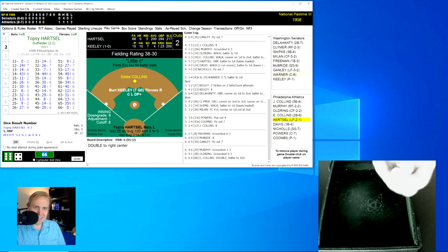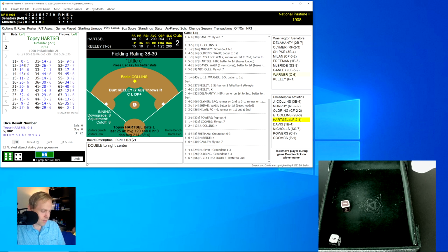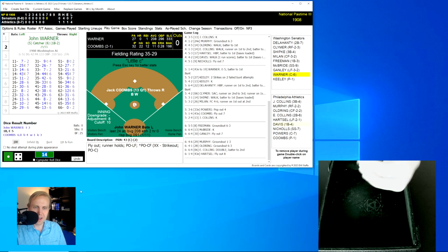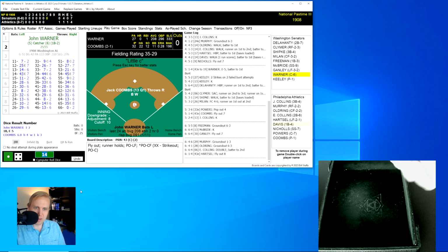Runner on second base, 2 outs, bottom of the 6th. Topsy Hartzell rolls a 14 for a 43. That's a fly ball over to center field. Milan has it for the out. Go to the top of the 7th, and we can all breathe a little bit easier.